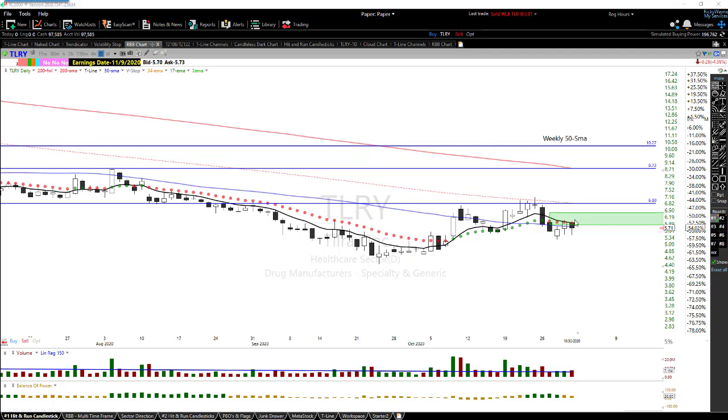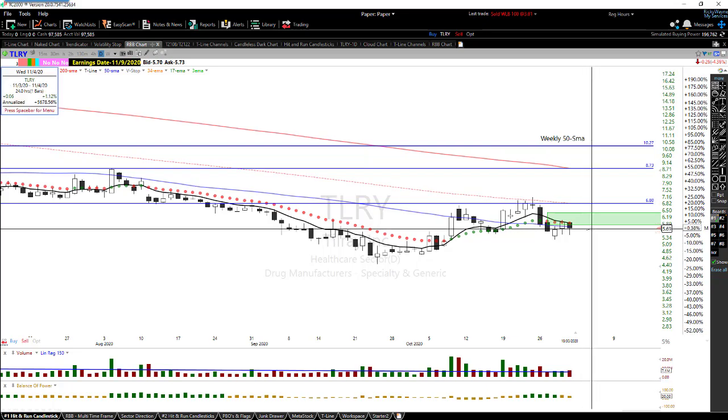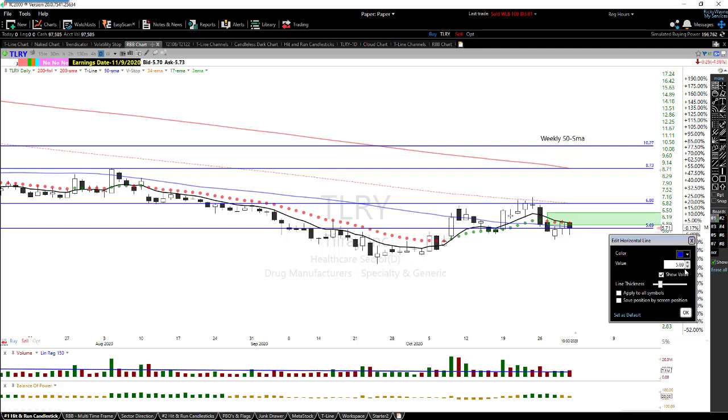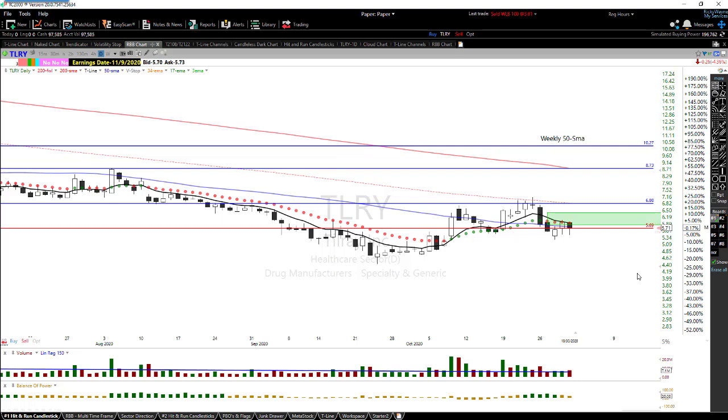So I'm looking for TLRY a buy inside this green box here, pretty much over the T line, and I would like it above the green box. So I want a pretty tight entry because I'm going to pretty much use the T line, the 50-day moving average, maybe just slightly below the 50. Here, let's go ahead and put that up right there. So I'm looking for a stop of about $5.69, $5.70. I always round things off.